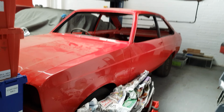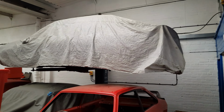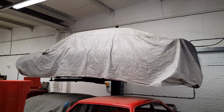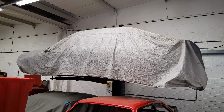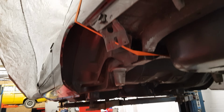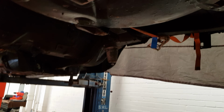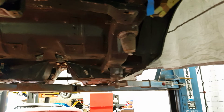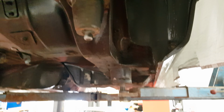More cars hidden under covers like Graeme likes to do. Around here we've got another Escort shell, probably a customer's. Just looking up on this top ramp, can you tell what's under this cover? I'll give you a clue, it's a 3-door and it's a Cosworth. We've got a 3-door RS Cosworth Sierra shell here. I don't know if the camera's picking this up under here, but it's absolutely brand new, this shell.